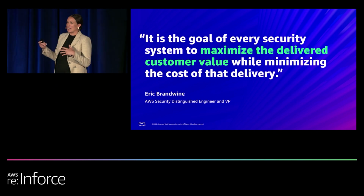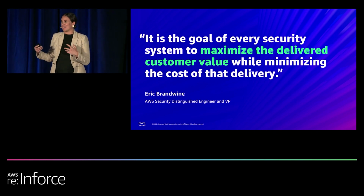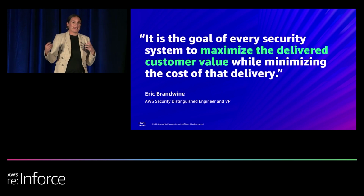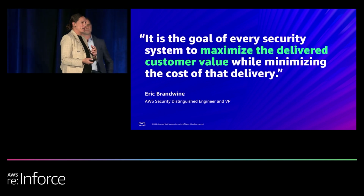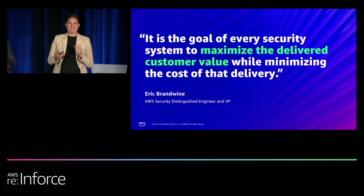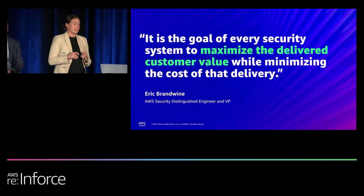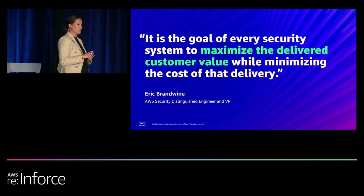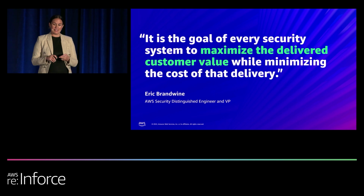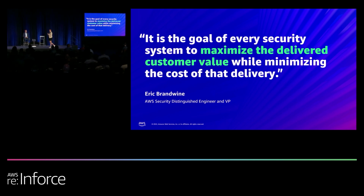So I'm going to start off by telling you a quote that's ingrained in my brain. Every time you set a success metric, you think about what's the mechanism I'm going to put in place to measure it. And I always think about what Eric Brandwine says. Eric Brandwine is one of our distinguished security engineers. He spoke earlier today as well. He says, it's the goal of every security system to maximize the delivered customer value while minimizing the cost of that delivery. Really important.